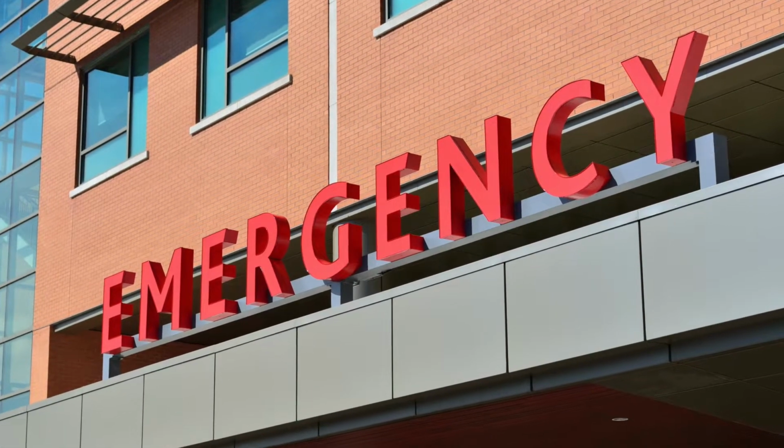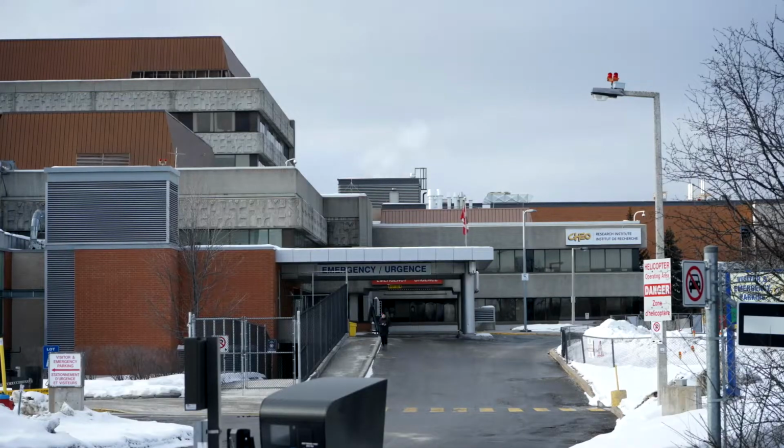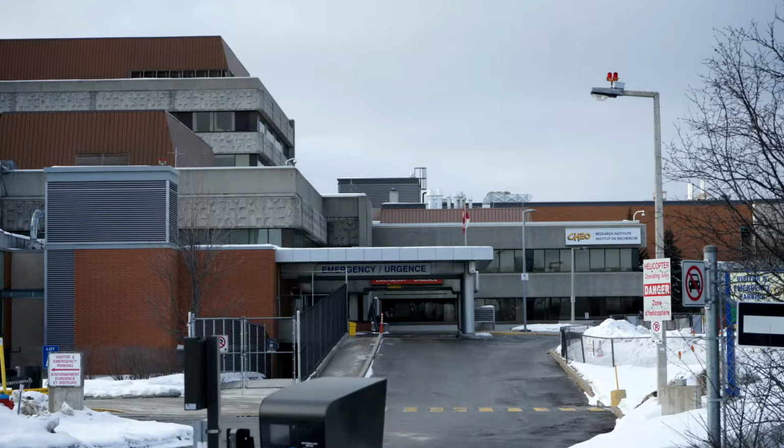Paying medical bills. Now, this might not apply to everyone, but personally, I have terrible health insurance, so every time I go to the hospital, I have to pay like $100, $200. So I just put those charges on my credit card, and that will help me complete my spend requirement.